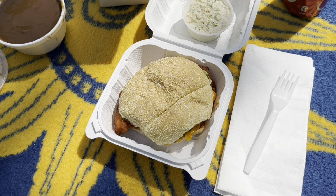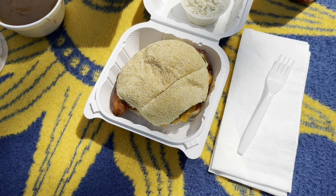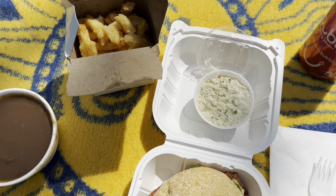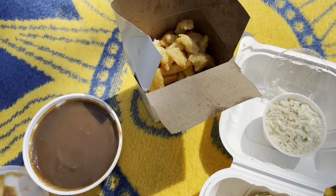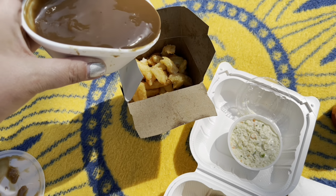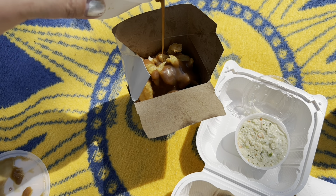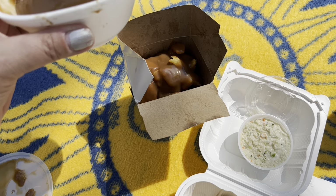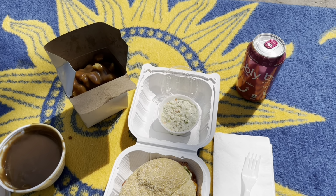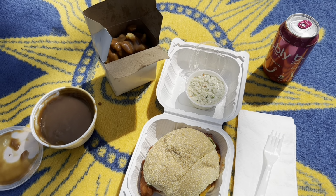Okay, so I got the buffalo chicken sandwich, and I also got coleslaw with it, and then fries with gravy. Let's pour the gravy on there. Looks really good. Yummy. And I brought my own drink. I didn't need a drink from them.